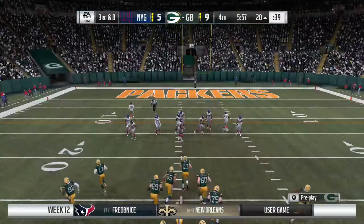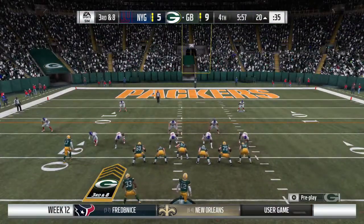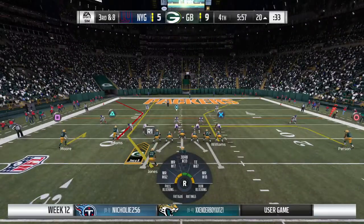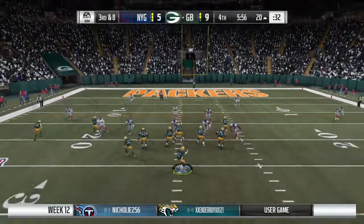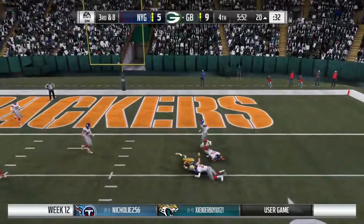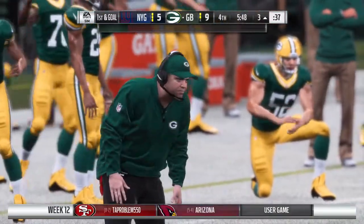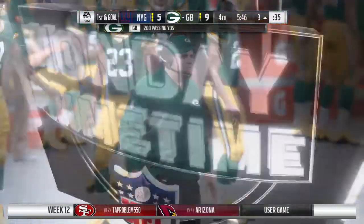The Packers on third down. 6 conversions in 9 tries. They've done a great job of picking these up. This is 3rd and 8. From the gun, Rodgers. And stopped a few yards shy of the goal line at the 3. They're able to convert on third down, and that sets up a 1st and goal.